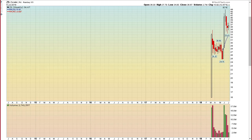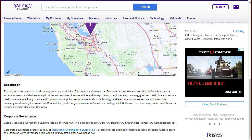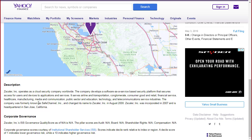So let's take a look a little bit at the company because it is an interesting company. They operate a cloud security platform. It's software as a service, and this is Yahoo Finance. They sell their product to airlines, transportation, conglomerate companies, consumer goods and retail, and financial services. So they're a broad, diversified entity that's doing quite well revenue-wise.